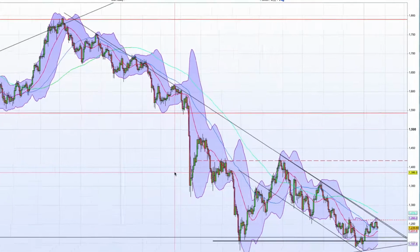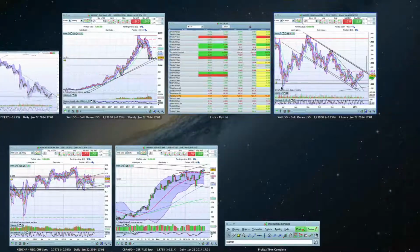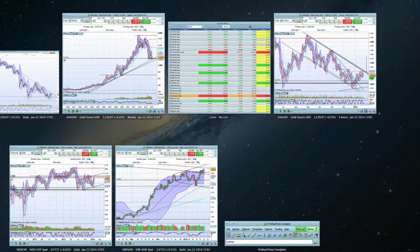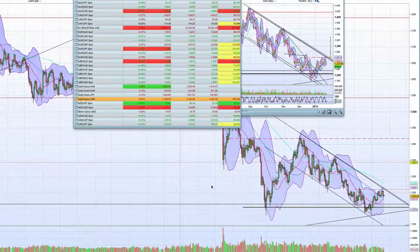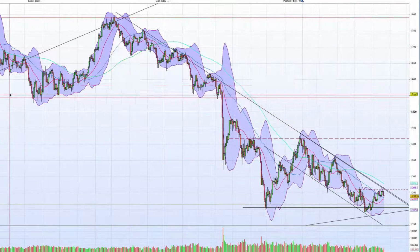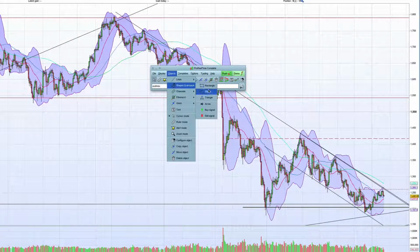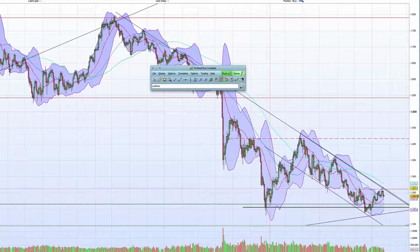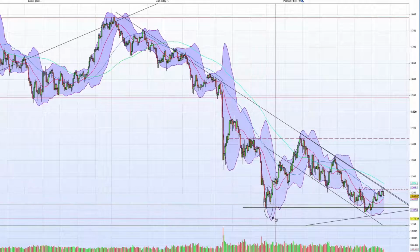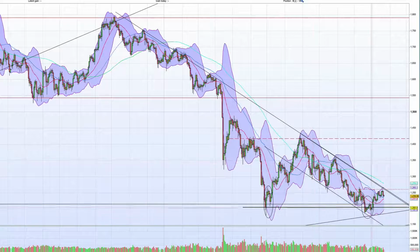Gold chart, again, building a very familiar scenario, very similar to the one that we saw back in June of 2013. This is building a very similar base to what we saw. We saw a quick move to the downside and obviously a quick move to the upside.